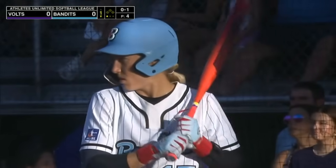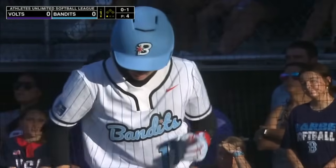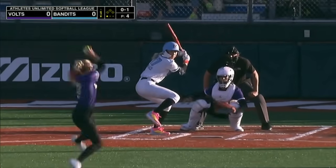Nice spot on the inside corner to Skylar Wallace from Woodstock, Georgia. Started her college career at Alabama, finished at Florida, where she was the 2023 NCAA National Player of the Year.